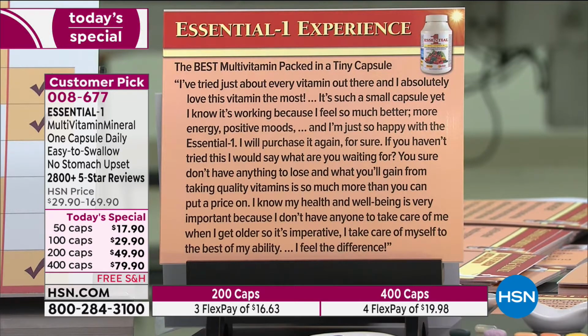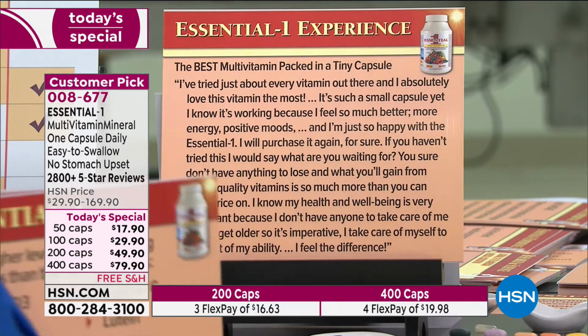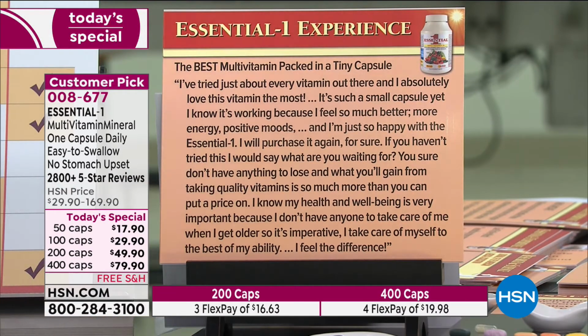You sure don't have anything to lose, and what you'll gain from taking quality vitamins is so much more than you could put a price on. And again, vitamin D levels, B12 levels, these are things our doctors should test on our behalf. I know my health and well-being is very important because I don't have anyone to take care of me when I get older. So it's imperative I take care of myself to the best of my ability.